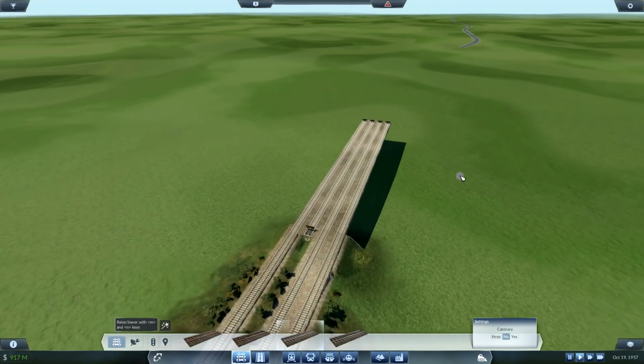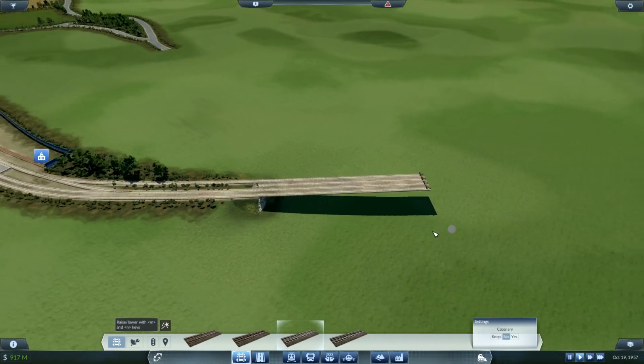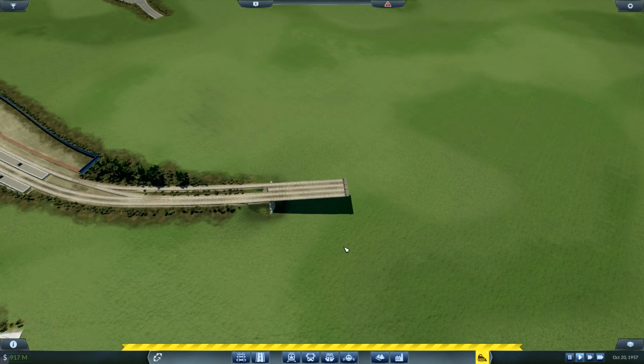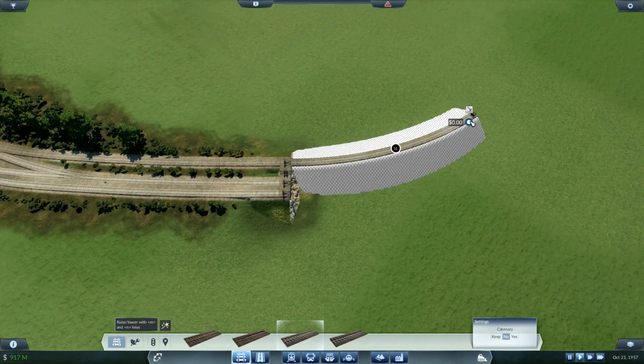Or do I want to curve round? What do you reckon, guys? I think we should curve round. After all that, I think we should curve round. Executive decision. It might be a bad decision, but we'll find out. I want to just go round like this.